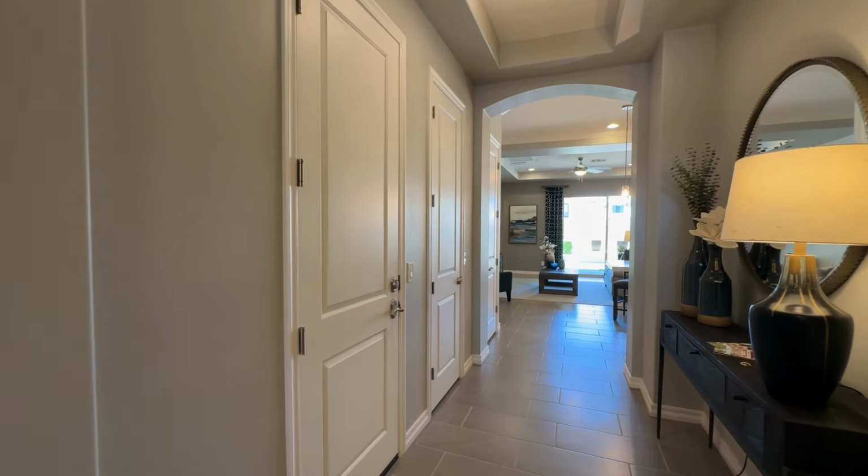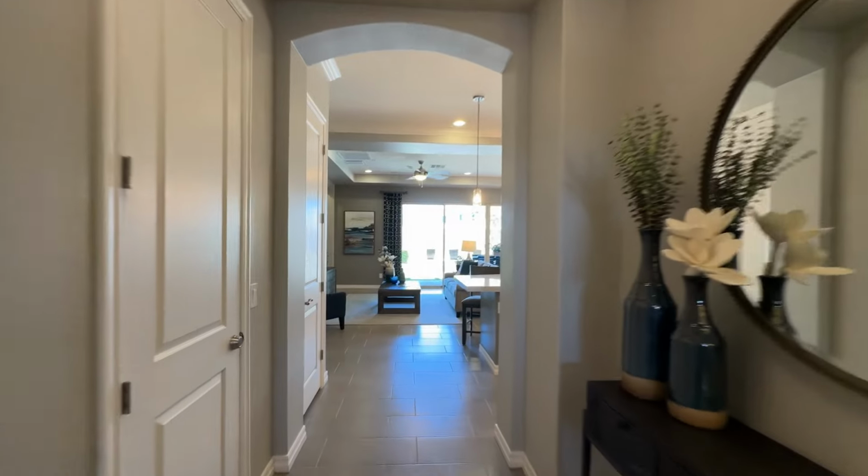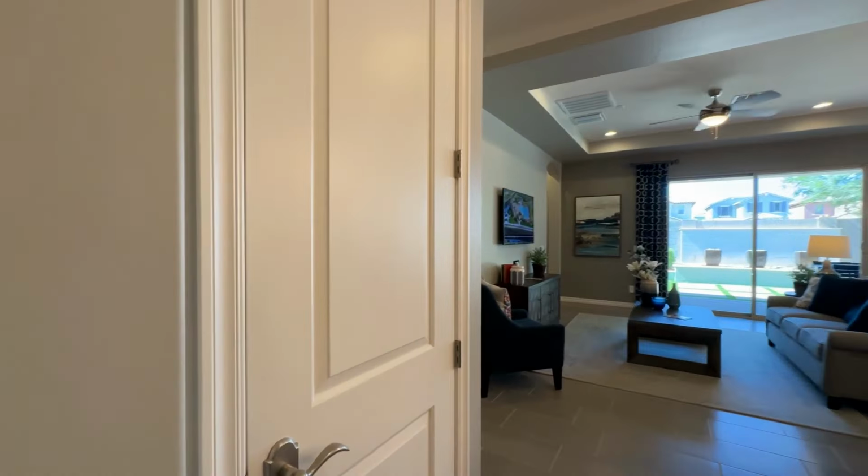These 2 doors are currently locked. They go to the sales office. One would be where you come in from the garage. The other would be a coat closet, and then this one right here is going to be your pantry.